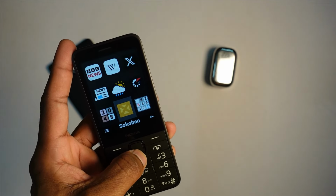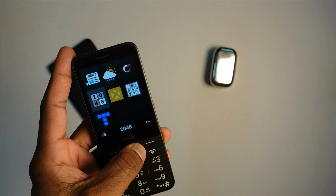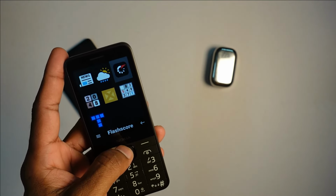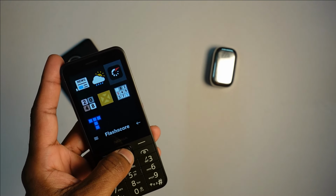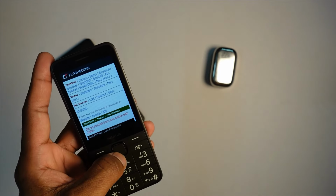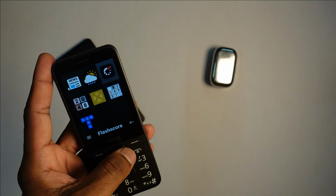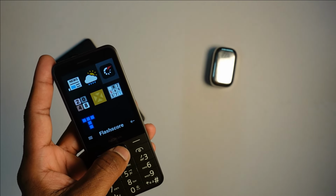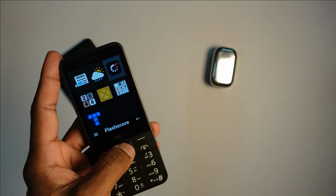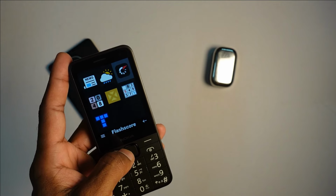Now if you look here, you do have additional games like Tetris, a couple of other games including Sudoku, and you do have this app called Flashscore. Flashscore is basically a sports app that shows all the scores of certain major games out there. Now the thing about all these apps is that there is no way to key in your personal preference, so you can't decide what you want to see. It just shows you what it wants to show, so you can't really personalize it in that sense.